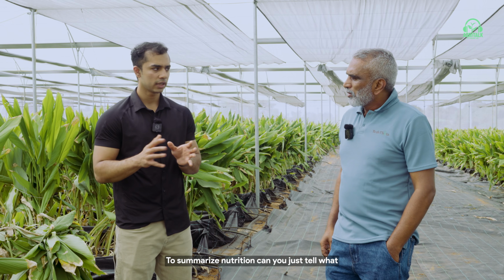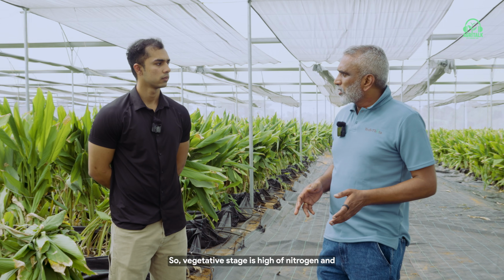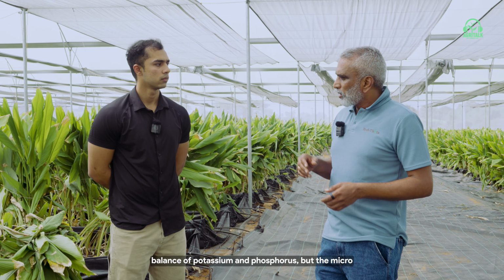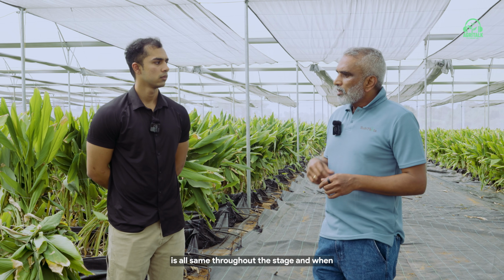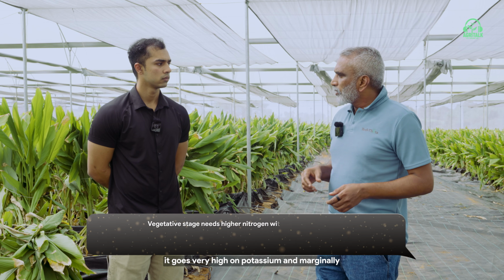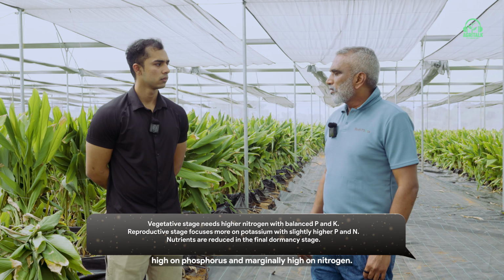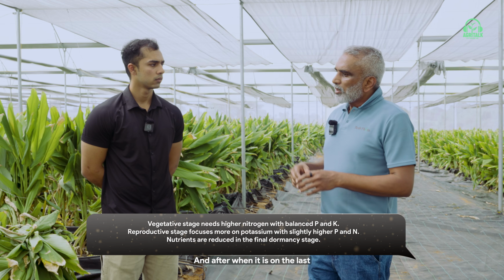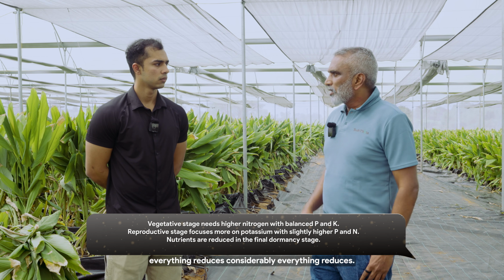To summarize nutrition, can you tell what are the key things to keep in mind across the 3 stages? The vegetative stage is high in nitrogen with a balance of potassium and phosphorus. But the micros are the same throughout. When it comes to the reproductive stage, the generative stage, which is the 3rd to 6th month, it goes very high on potassium and marginally high on phosphorus and nitrogen. And in the last stage, when it is getting to dormancy, everything reduces considerably.